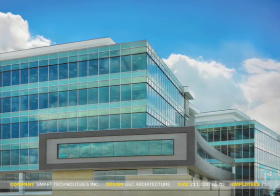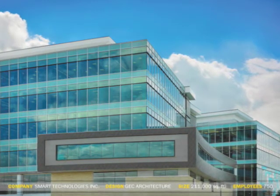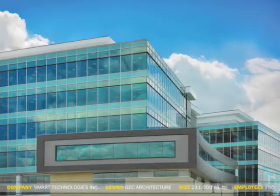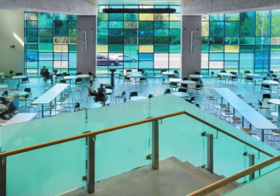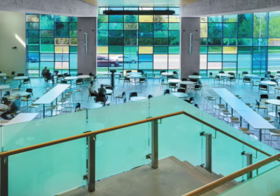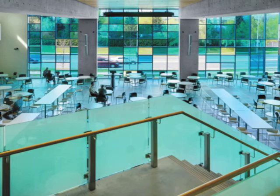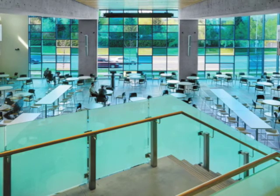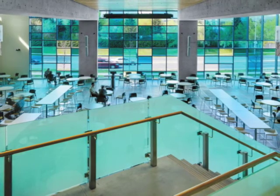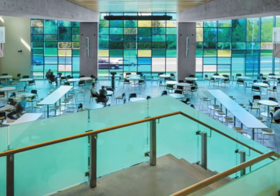So the 4th space was Smart Technologies, and is a brand new space for them right by the university. And the opening shot, again, beautifully done by photographer John Gaucher, he captured the colored windows, which are actually strategically done because the cafeteria doubles as a meeting room. So there's a screen that comes down, and they can hide the windows, and you can actually have meetings there, presentations. With over 750 employees, you definitely need a bigger space.